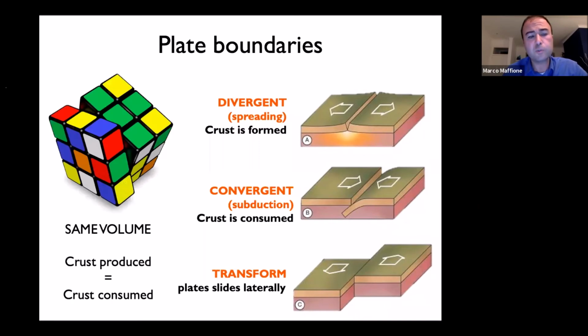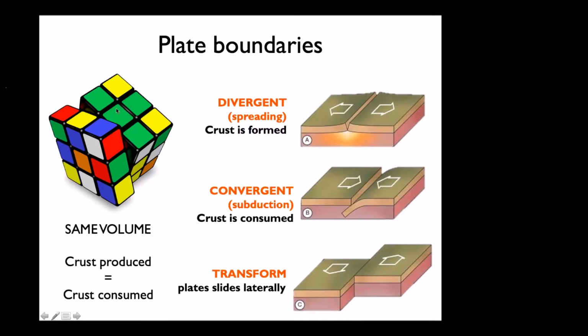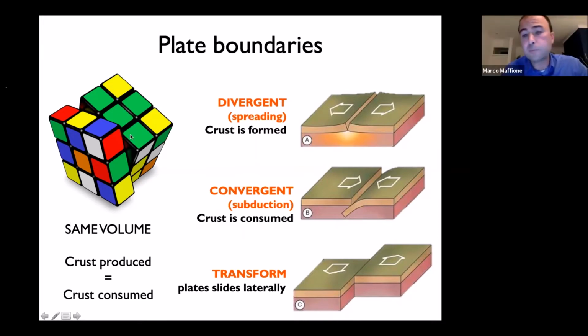But the key point to keep in mind is that no matter how you move your plates, no matter what the speed of the plates is, the volume of our planet doesn't change. So it's like a Rubik's cube. You can move the different blocks around, but the volume will stay the same. So whatever amount of crust you produce at mid-ocean ridges has to be consumed at convergent margins. That's one of the key principles of plate tectonics.